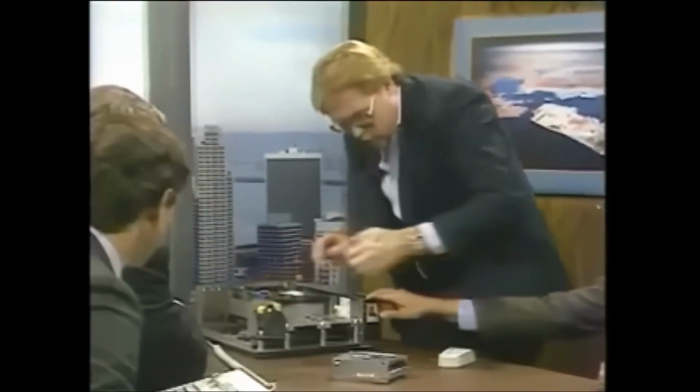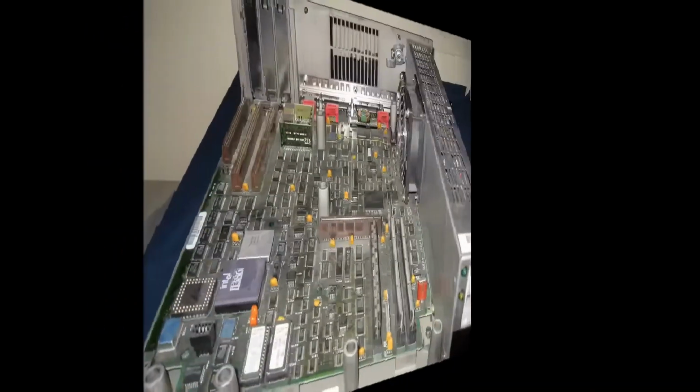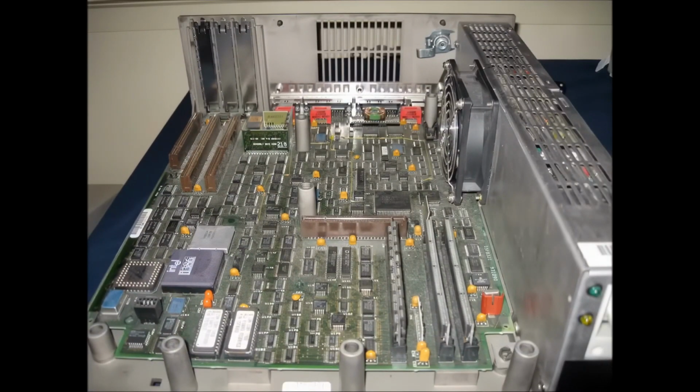Well, normally this thing just pops right out. It's very easy to do. I seem to be missing a... Well, you can see that John was having trouble.